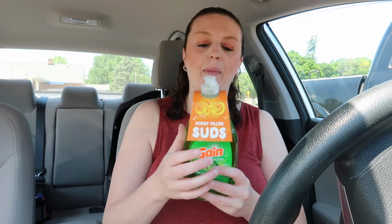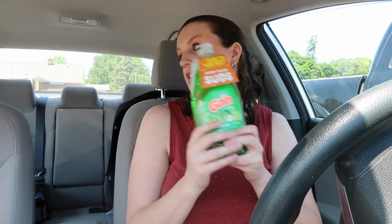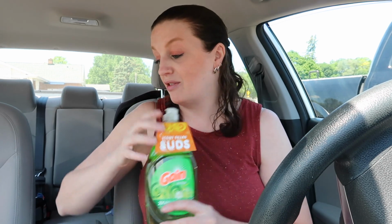I also ended up getting the Gain dish soap. I'm actually really enjoying getting these big bottles of soap. I think I've been really enjoying shopping at Family Dollar because I get Tide products that I never get in my other deals. Anyways, this was $2 and there is currently a $1 off digital coupon. I think it expires today. So I ended up getting this big bottle for $1 and I'm loving it because I used to love Gain all the time. I'm just gonna roll my window down a little bit more.